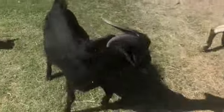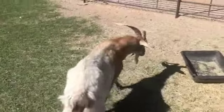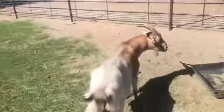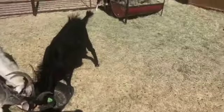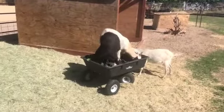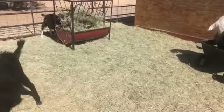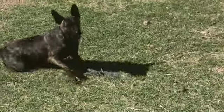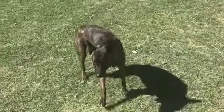This is actually her daughter right here, this black one. We've got the white one's daughter. This one will give us some kids this next season. See, she'll just do a quick little charge, but it's not too bad. They'll come in here with me every day. The little ones are real curious about the dog, so they kind of go nose to nose. And Rip just wants to play. Hi, Rip.